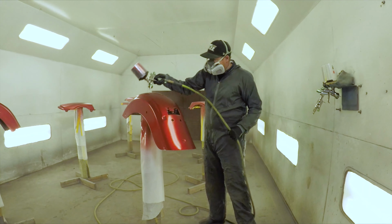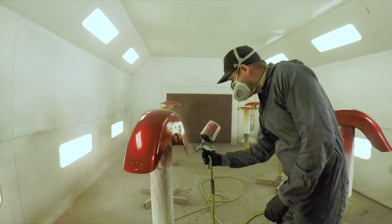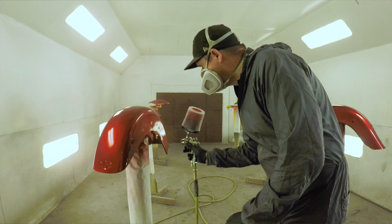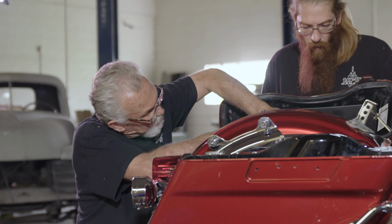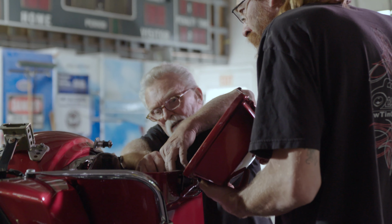I turned my bike over to RawTin Garage at the beginning of the riding season, and I really didn't want to miss much of that, so I was very impressed with how fast they were able to turn it around. Not only was it quick, but the quality of the job just blew my mind.